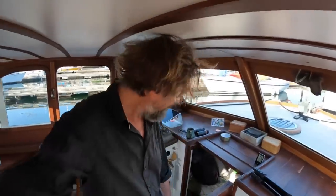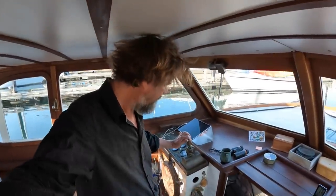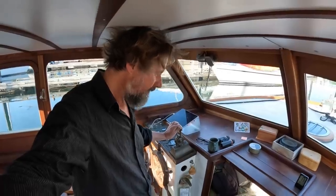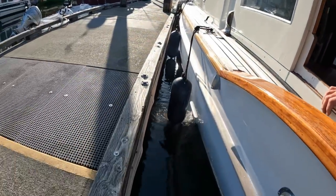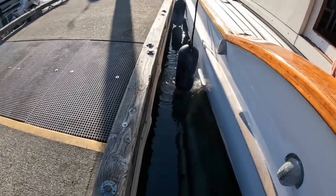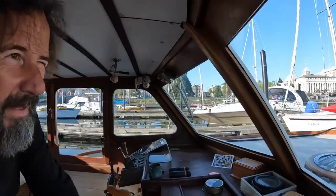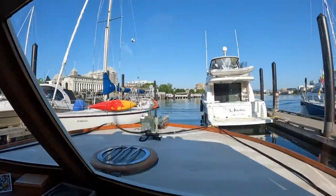Beautiful old Perkins starts first time every time. I must say, I do love this motor. We have a bit of a narrow gap here to get through.